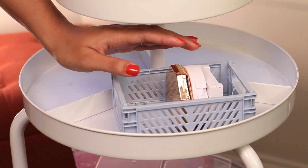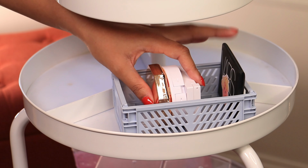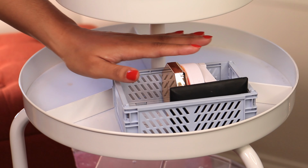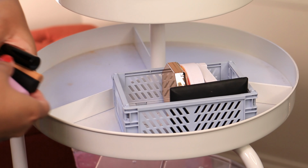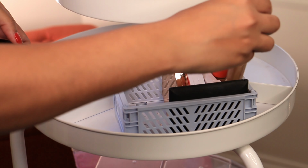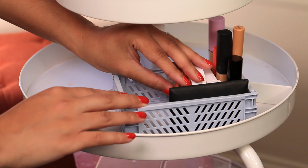Just kind of put those there. And this NARS one is pretty wide. It doesn't fit great that way. So I think I'm going to have to turn it. That fits nicely. I think I'll put my concealers and my little corrector in this little gap. Since they're so skinny, they need this kind of structure to keep them upright. Otherwise, they'll be flailing around everywhere.